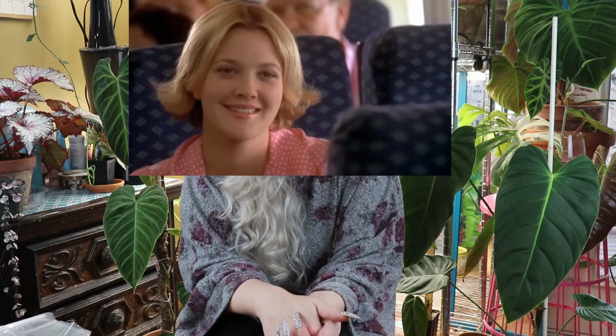It is the beautiful month of February, so I thought we would go through the most romantic, awe-inspiring red and pink plants happening right now in my collection.